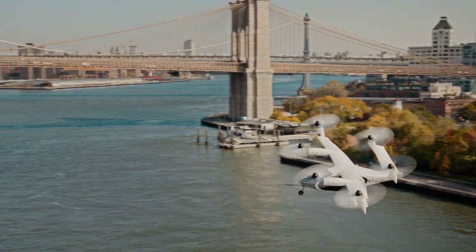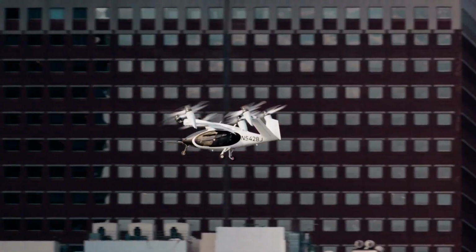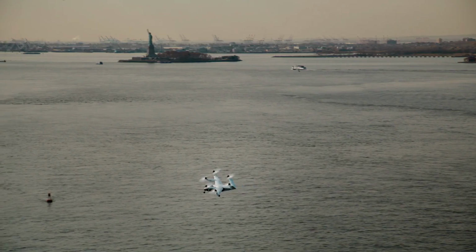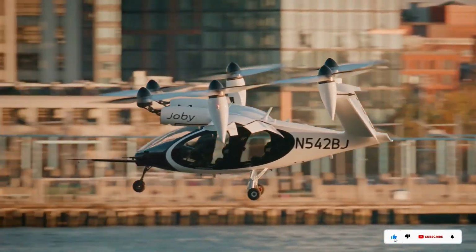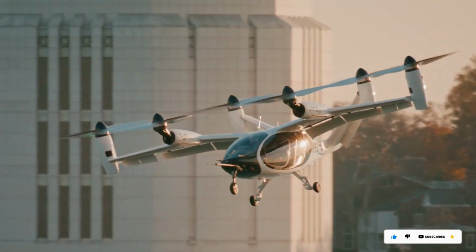Alongside providing transportation services, Joby Aviation develops cutting-edge air traffic control systems and safety technology, ensuring the safe and effective operation of its eVTOL aircraft. Notably, leading technology and automobile manufacturers like Toyota, JetBlue, and Intel have made significant investments in the company.